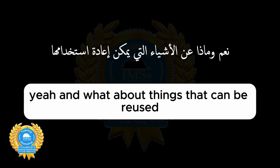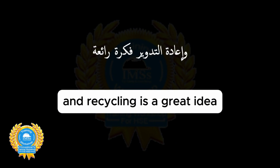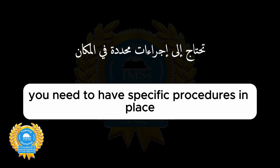Yeah. And what about things that can be reused? Setting up systems for reuse and recycling is a great idea. And of course, minimizing waste in the first place is always the best approach. And if you're dealing with hazardous waste, you need to have specific procedures in place for handling it safely. Makes sense.